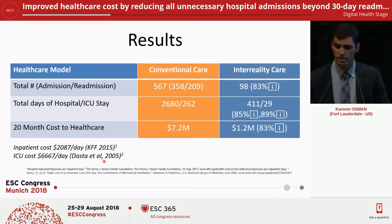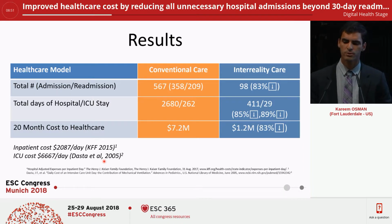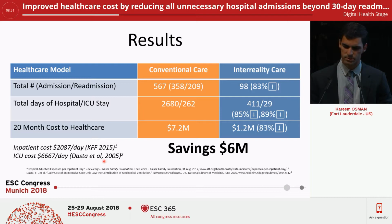Our results show that the interreality care service model produced an 83% decrease in admission count over these 20 months. And using estimates of inpatient and ICU cost per day from the Kaiser Family Foundation and Dosta et al., we saved $6 million from this reduction in hospitalizations.